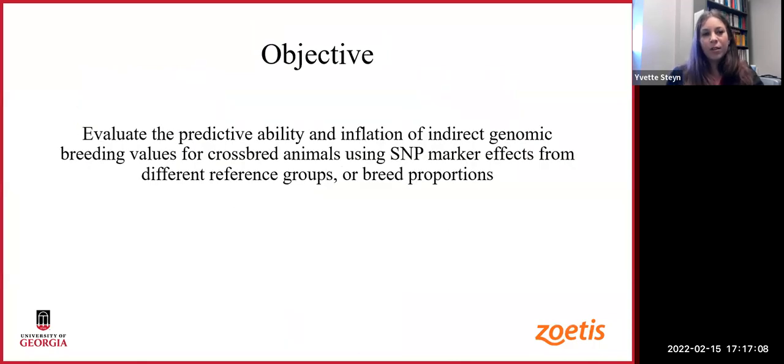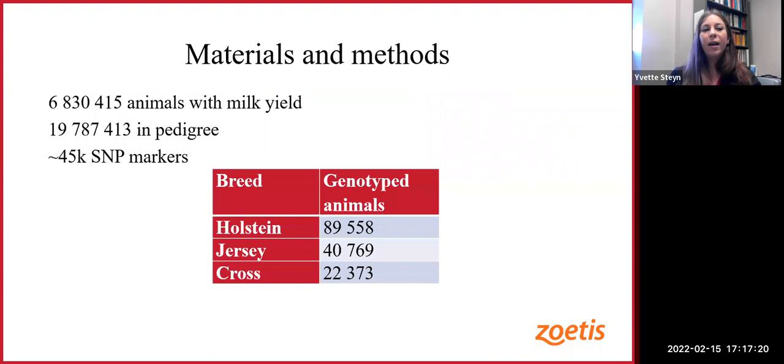The objective was to evaluate the predictive ability and inflation of indirect genomic breeding values for crossbred animals when I use SNP marker effects from different reference groups or using the breed proportions approach. I had about 7 million animals with milk yield and 20 million animals in the pedigree, 45,000 markers.